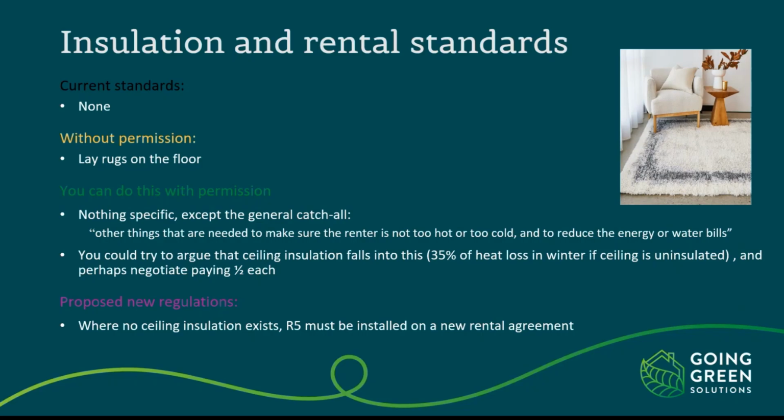I'll just mention, though, there's a sort of catch-all phrase in the rental standards that says you can do other things that are needed to make sure the renter is not too hot or too cold and to reduce the energy or water bills. And I think that depending on your rental provider, you could argue that lack of insulation is creating a situation that's too hot or too cold and unusually high energy bills. So I think you could argue it, but it would probably be a case-by-case basis whether you could actually come to an agreement.